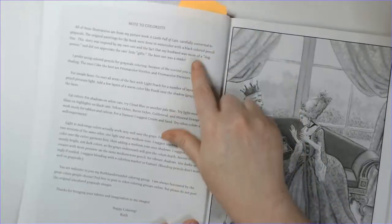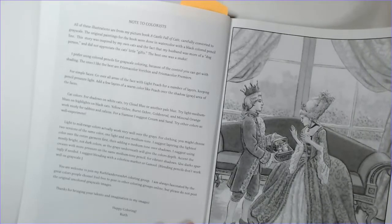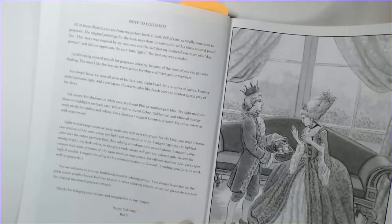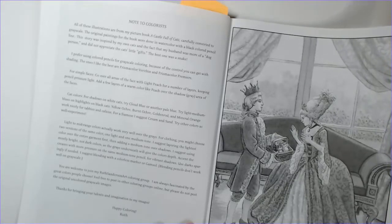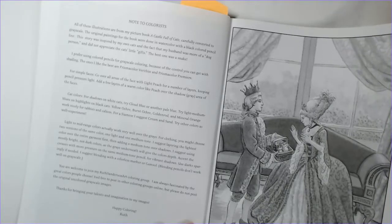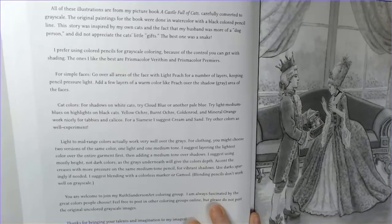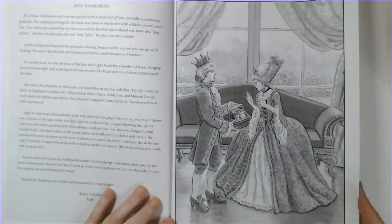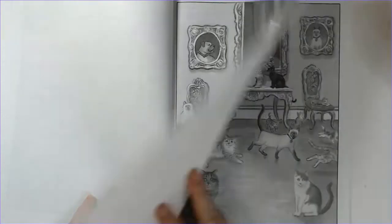So this is a little note to colorists. The original paintings for the book were done in watercolor with a black colored pencil line. And she talks about the story was inspired by her own cats and the fact her husband was more of a dog person and did not appreciate the cat's little, quote, gifts. The best one was a snake. She does say she prefers using colored pencils, but she gives you some different tips on coloring the different things here if anybody wants to pause and look. I'm sure these tips would apply well to any of her books or any other Grayscale type book. So I don't know. I might try marker, I might try pencil, who knows. But the Grayscale is unreal in this book.